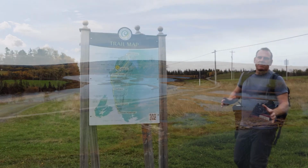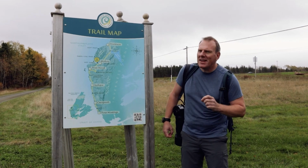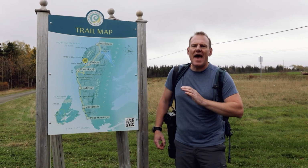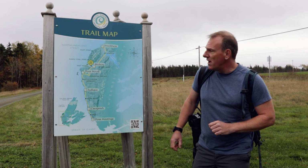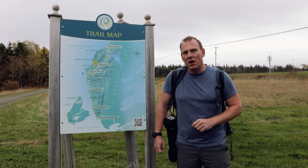The southwestern side of Cape Breton Island is the heartbeat of Cape Breton music and the Gaelic language. It may not be as well known to hikers as places like Cape Breton Highlands National Park, but it's still an absolutely beautiful place to explore. It's also where you'll find the village of Mabou, and that's where I'm picking up the Celtic Shores Trail to start my walkabout today.